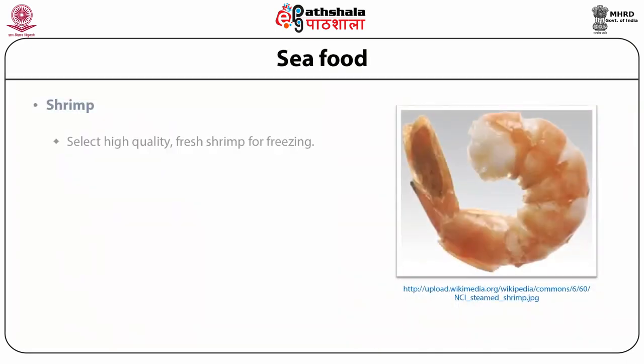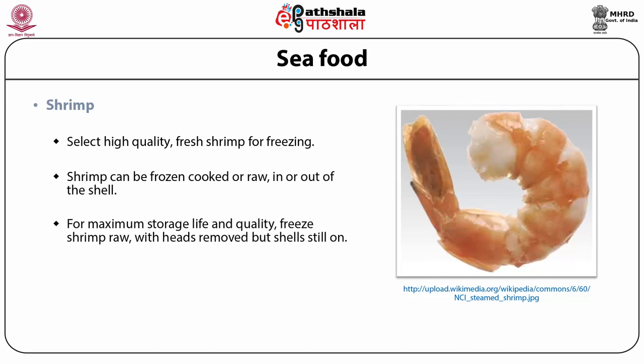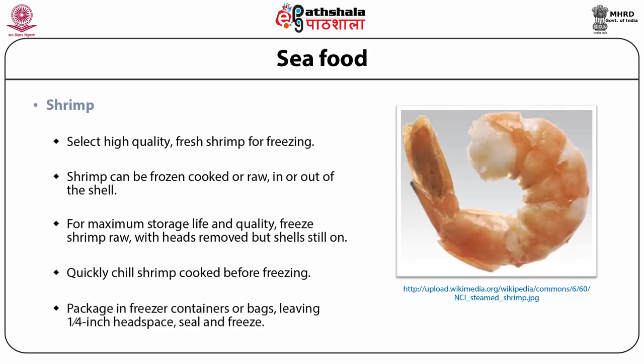Shrimps. Select high quality fresh shrimp for freezing. Shrimp can be frozen, cooked or raw, in or out of the shell. For maximum storage life and quality, freeze shrimp raw with heads removed but shells still on. Be sure to wash and drain the shrimp if frozen raw. Quickly chill shrimp cooked before freezing, package in freezer containers or bags, leaving 1/4 inch head space, seal and freeze.